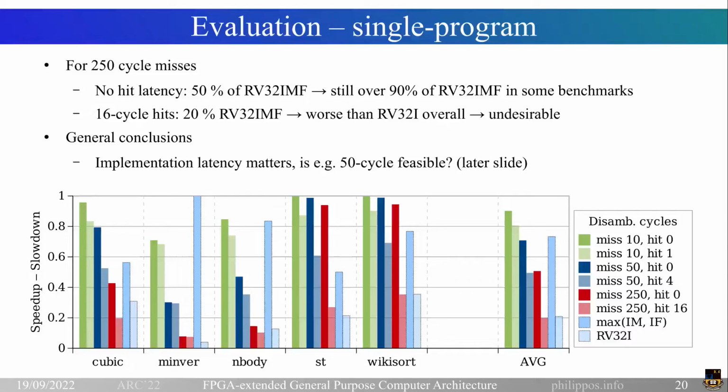As a conclusion, the implementation latency matters a lot, and in a later slide we will see if a 50-cycle reconfiguration is possible with existing technology.